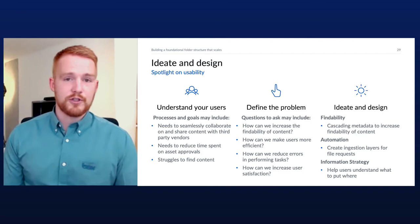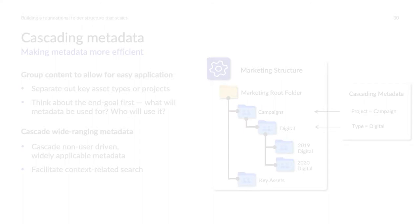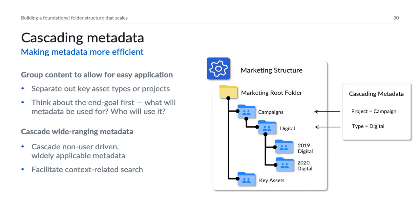And for the example for usability, we want to focus on cascading metadata. And here's an example of how cascading metadata might be used. So what we have here on the right is the marketing group folder with the cascading metadata being project campaign type digital. The key thing to think about here, especially when using cascading metadata, is that you want to group content together to ensure that the cascade policy is easy to apply.